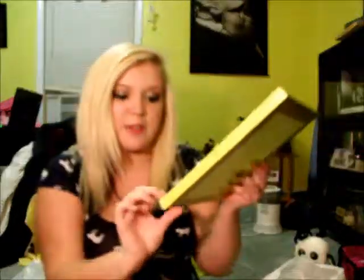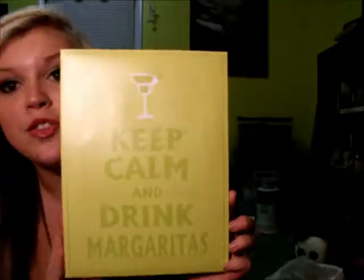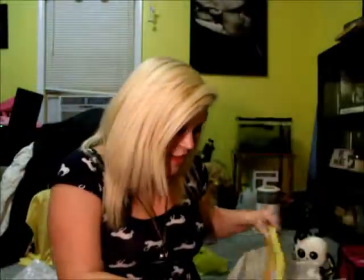And the next thing I got is icing, and I got this for my cousin. It was originally $8.50, and it was on sale half off for $4.25, so that was a good deal. And it says, keep calm and drink margaritas. How freaking cute. So, love this.